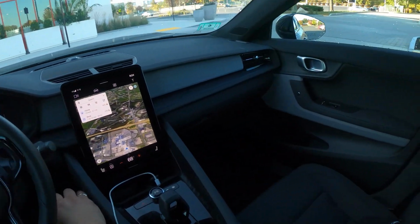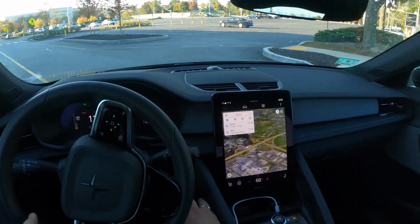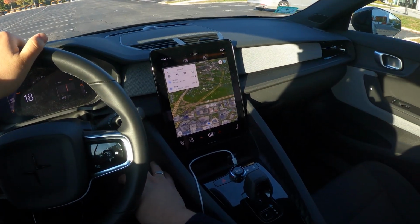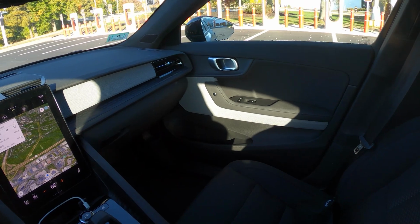So in summary, my time with the Polestar 2 has been solid. This car is built well. This car drives nice. This car is fast. But the fact of the matter is the charging network right now is leagues behind Tesla. As you can see here, there is one first generation Model S and none of the other stations are being used.